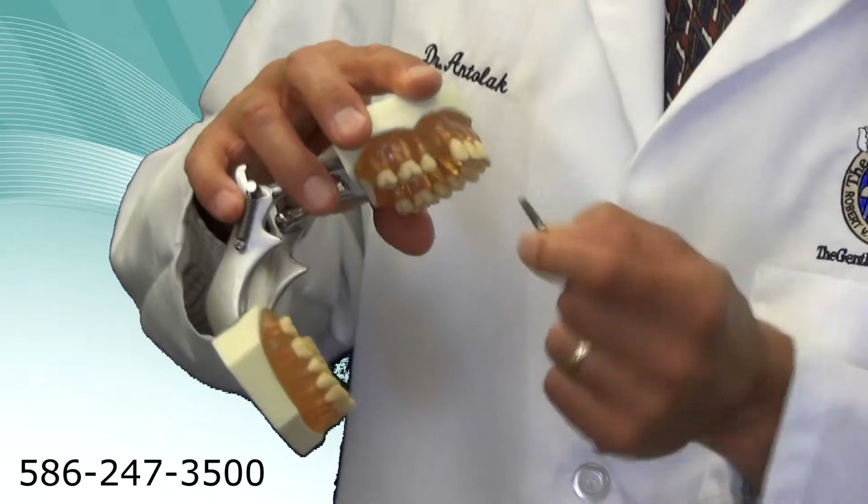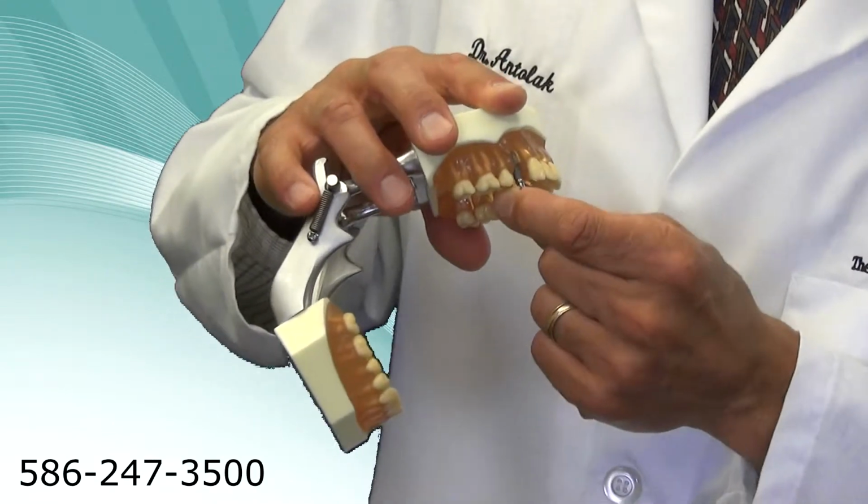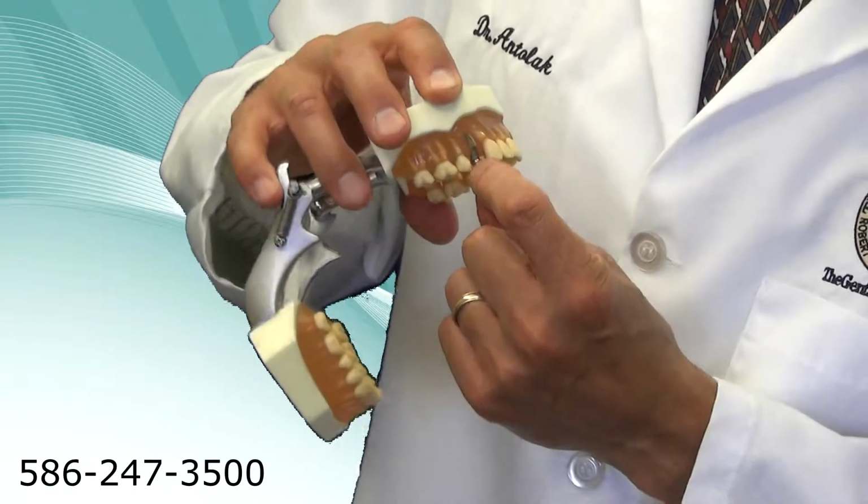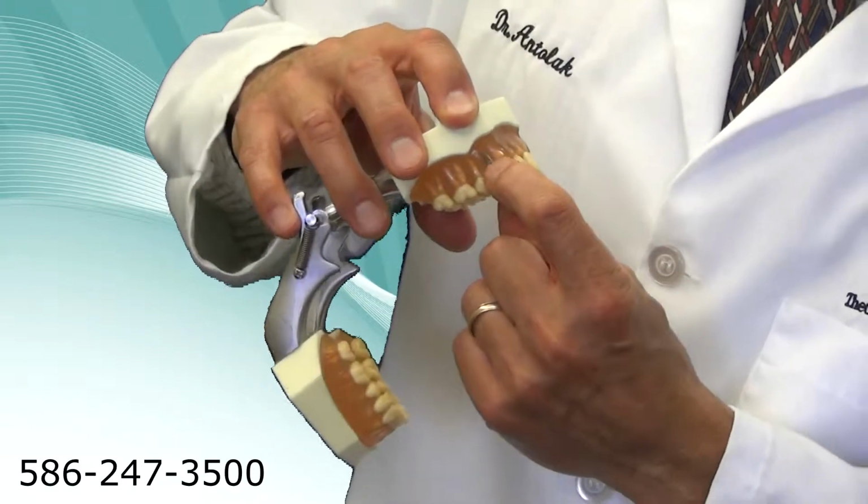So if a tooth is missing, for example like this, even during the same visit, if a tooth has to be removed, we can place an implant into the jaw, and it would go in to a certain level. Obviously this one is shorter, but that would get screwed into the bone.